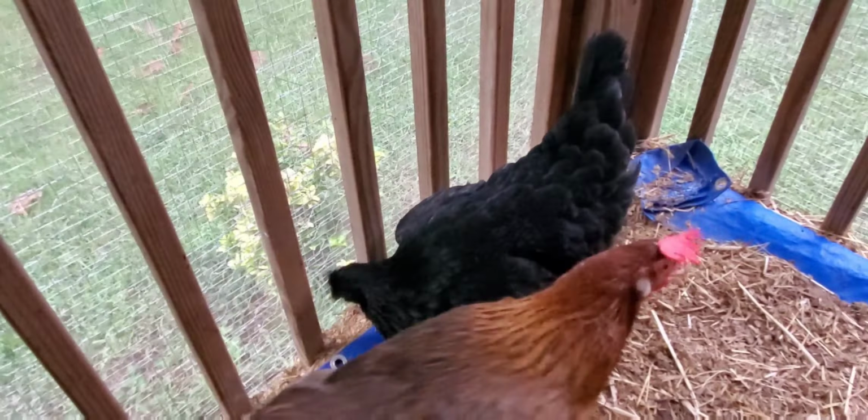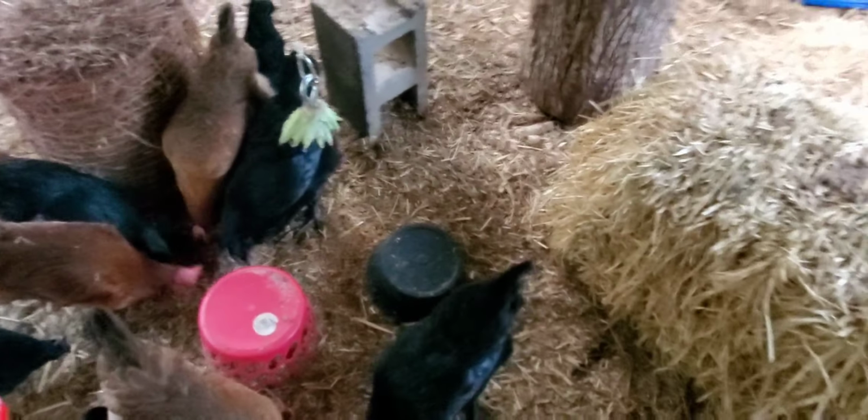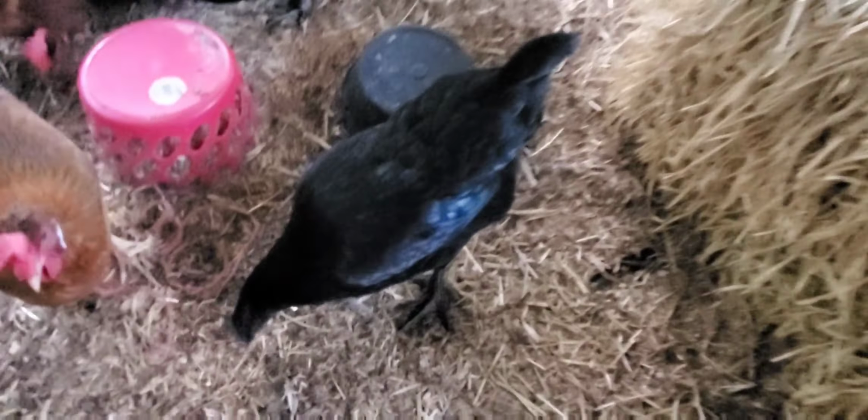Most of the black onyx don't have names, mostly because they're kind of difficult to tell apart unless you see their feet. That one's got a lot of toes. They all have weird feet. One of them has like 10 or 11 toes or something like that. They're not supposed to have that many toes. And here's a regular chicken foot. Let me see your feet. Show us your feet. Okay, there you go. There's a regular chicken foot.